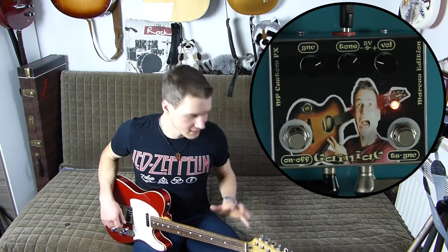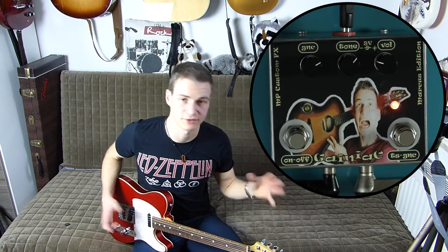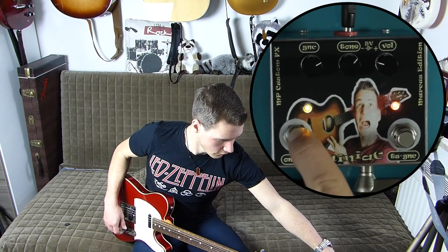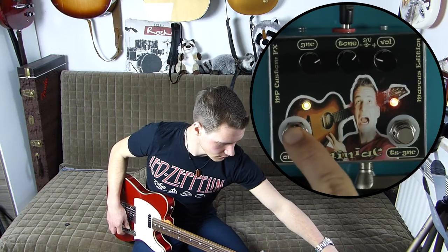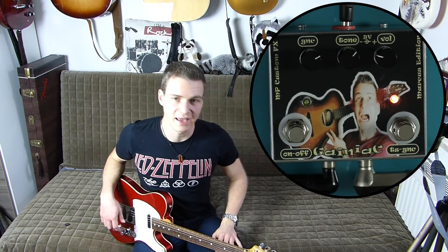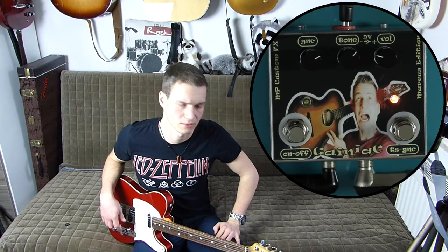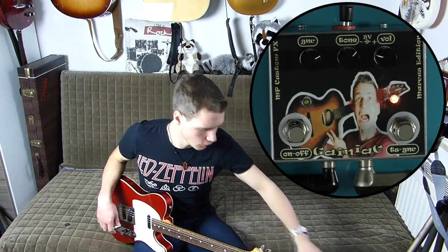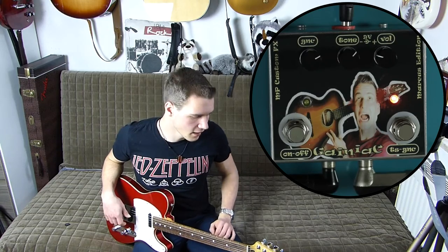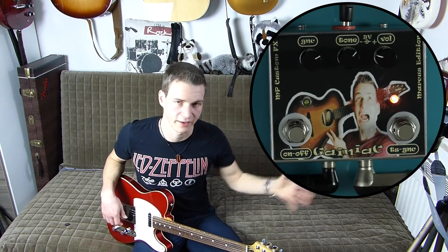So let's have a look at what we have here basically. It's a two channel overdrive or distortion pedal. So we have an on and off switch which lights up with a very cool LED in yellow, and we have a TS and GNC switch. TS could stand for Tube Screamer, but it sounds very different to a normal Tube Screamer. And then we have the GNC side or mode. This is the Gainiac mode. Better said, you can say you have a low gain switch and you have a high gain switch.